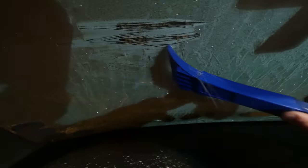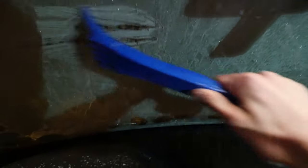Wow. Okay, so I'm going to call this part of the vlog Instagramming with Ian 101. Just the Alaska things. When the frost isn't on the outside of the car, it's on the inside. How fantastic. Just fantastic.